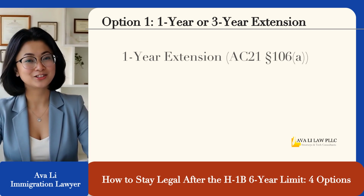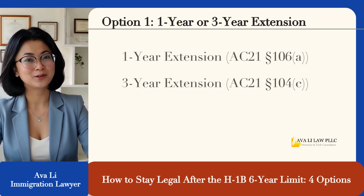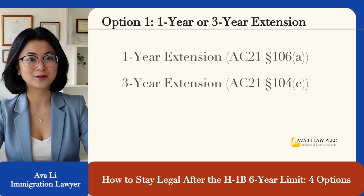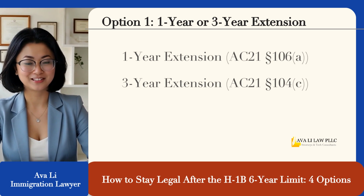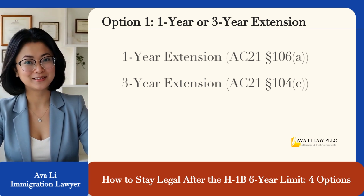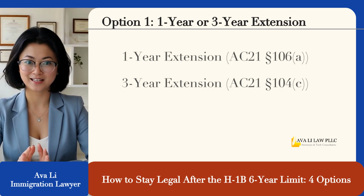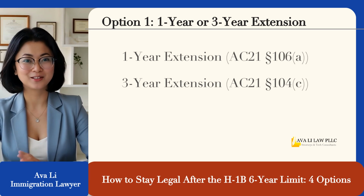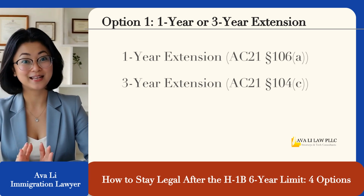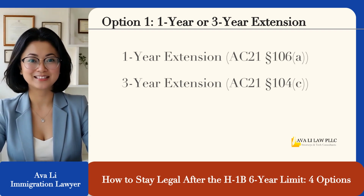Next, 3-year extension. You may qualify for a 3-year H-1B extension under AC-21 Section 104C if your I-140 immigrant petition has been approved. Your priority date is not yet current under the Department of State's Visa Bulletin, meaning a green card visa number is not yet available for your category. This 3-year extension is particularly useful for individuals from countries like India or China, where priority dates for employment-based green cards often experience significant backlogs. For example, if you're an IT professional and your I-140 is approved, but your priority date is still 2 years away, you can apply for a 3-year extension to stay employed.